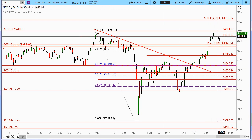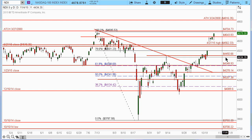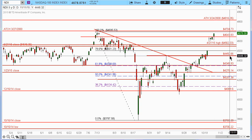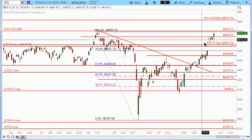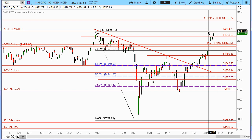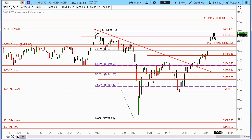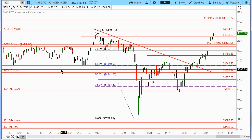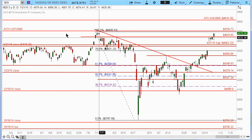If we get a pullback, we could come back and maybe fill this gap here and get down to the 4450, and then get a nice little bounce off of there. So just keep in mind that with some of these resistance levels up here, it's not going to go straight up, but you never know. Also, Facebook is scheduled to report earnings next week, so that could be another catalyst.